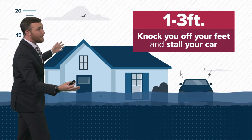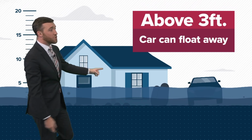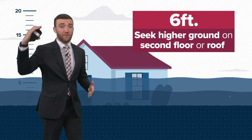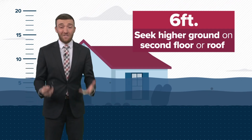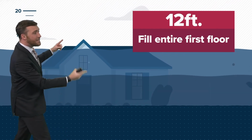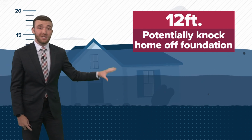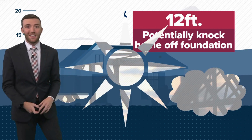Now again, storm surge, you talk about 1 to 3 feet, that's already going to stall out your car. You get to 3 feet of storm surge, your car can float away, serious damage to your home. 6 feet, that's covering up most of your first floor. You got to get up to the higher ground. But when you start to talk about 12 feet of storm surge, which is what's possible right around the Tampa Bay area, that's going to fill the entire first floor of your home, and it could easily take your home away in some cases. That's why we're saying this is such a serious and potentially deadly situation for Tampa Bay.